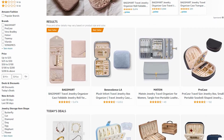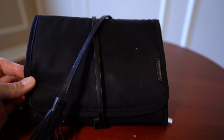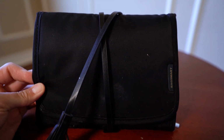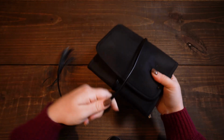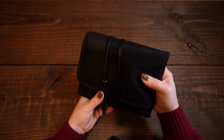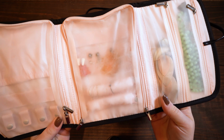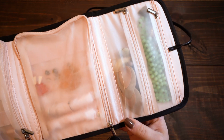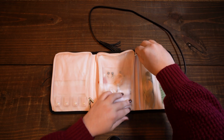Now, there are a lot of different types of jewelry travel organizers on Amazon. The reason I like this item in particular is that it folds flat, so it's really compact and saves space in your bag versus other variations that are more boxy. So if you open this up, it almost is like a tri-fold portfolio where you have multiple compartments for necklaces, zippers for bracelets, and then earring compartments.